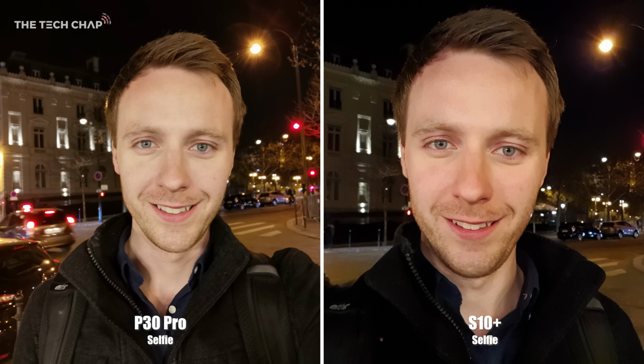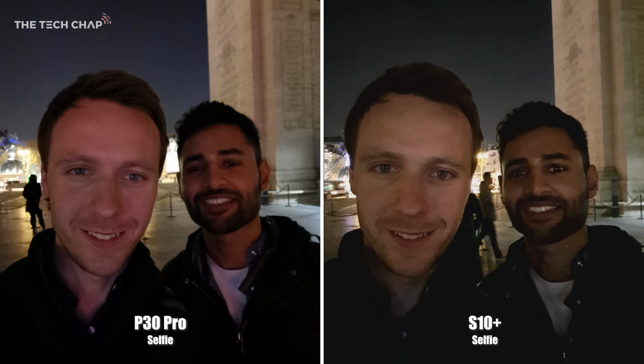Moving on to a couple of low light selfie shots. You're probably sick to death of my face by now. The P30 is brighter, you can see much more on my coat for example, but I do overall prefer the look of the S10. This is a terrible photo. It's super, super low light, and well, they both look pretty bad. But between the two, I do think the S10 comes out on top.